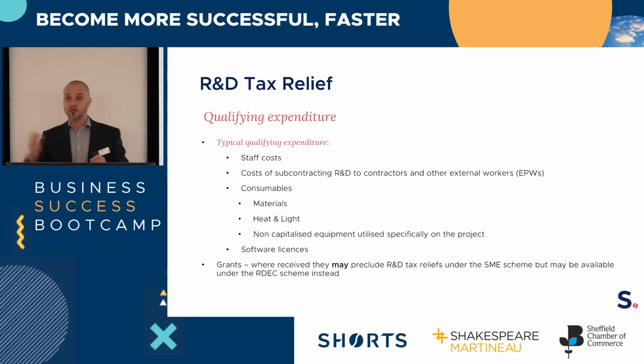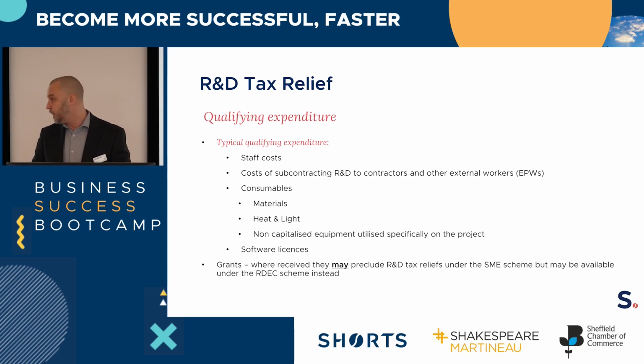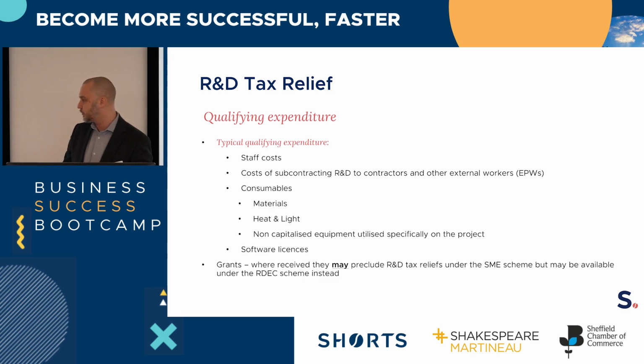Heat and light. We're doing a project, we're utilising energy resources, we're using heat, we're using light within the business. Those costs are going through your P&L and they can be consumed on the project. Non-capitalised equipment, again, we're building a new piece of photography. I'm picking up photography on your shirt here. So we're building a new piece of photography equipment. We need to have a piece of equipment to help us build that. That has been capitalised, it has been put on the balance sheet, it's utilised on the project purely against R&D. Again, some of those costs can go through.